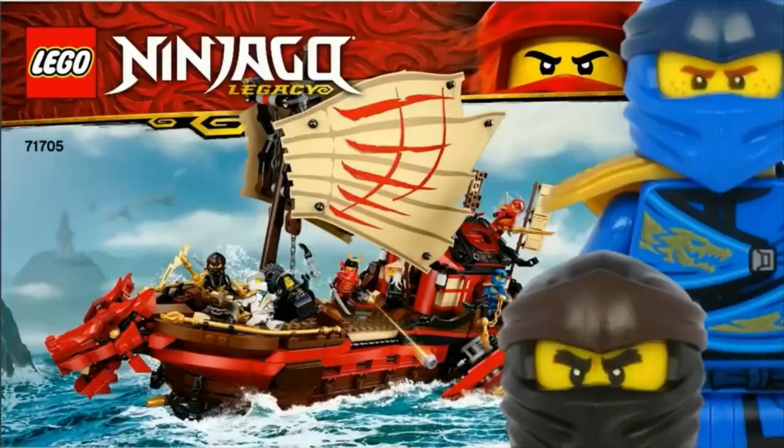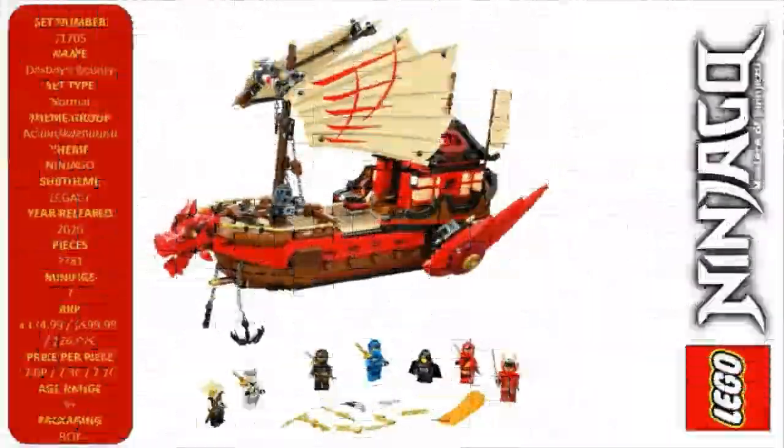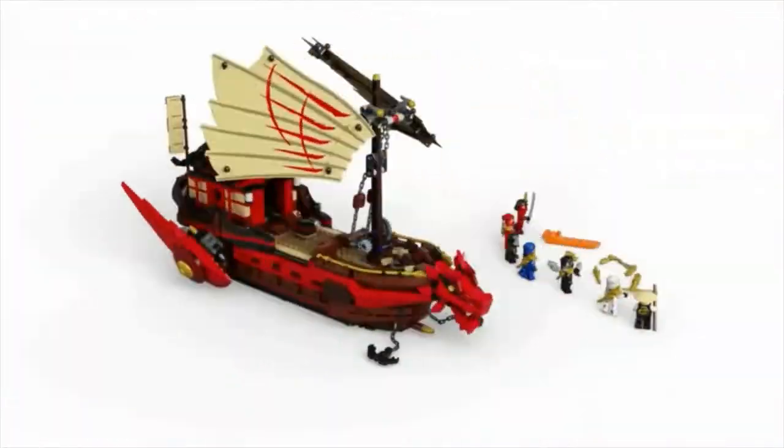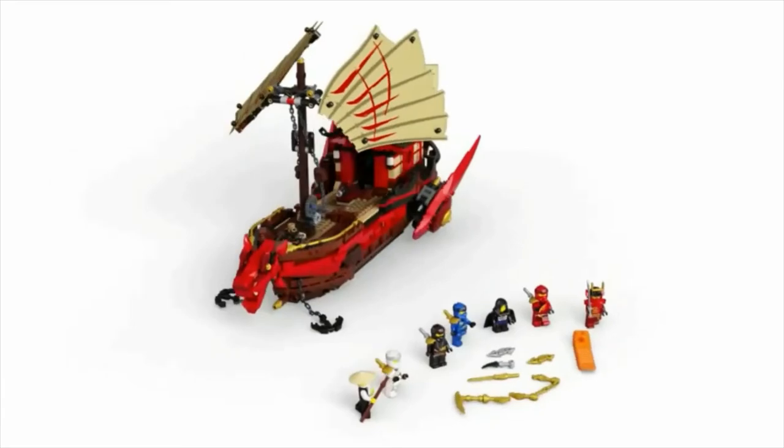LEGO Ninjago 71705 Destiny's Bounty. Creative kids who love building classic LEGO Ninjago boat sets and are excited by playing with fun toys will love Destiny's Bounty 71705. This detailed and interactive building set for kids features a Ninjago LEGO ship and 7 ninja action figures including Lloyd, Kai, Zane, and Cole.